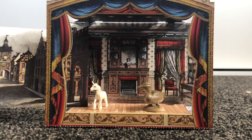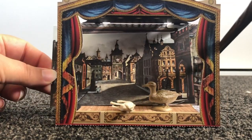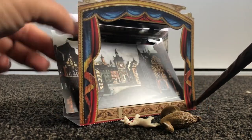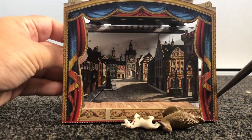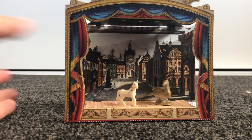I don't want to kill the unicorn yet again. Oh, I killed the unicorn. The struggle is real, let's be honest. Okay, so we've now got... get in there, get in there. Yeah, right. Now we're outdoors. We've killed both the unicorn and the duck. This is just not good. Not good all round. Let's put them back up there to carry on starring in this play, The Unicorn and the Duck.